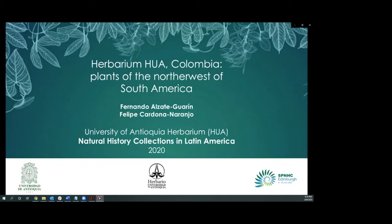I want to briefly introduce you to the herbarium collection of the University of Antioquia, HUA, which has more than 200,000 specimens, actually. The collection focuses mainly on establishing the plant diversity of the department of Antioquia in Colombia, a region that represents one of the most interesting biota convergences of Mesoamerica, Andes, Pacific, and Caribbean, which is why we have a very diverse and particular flora.